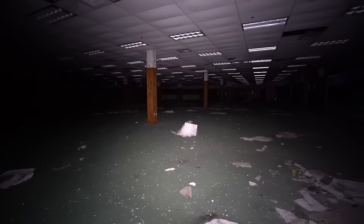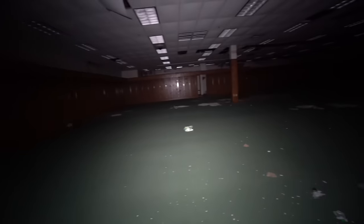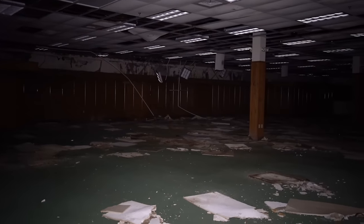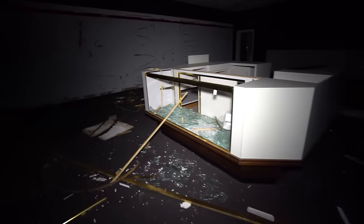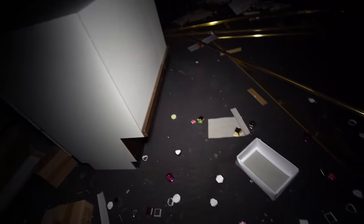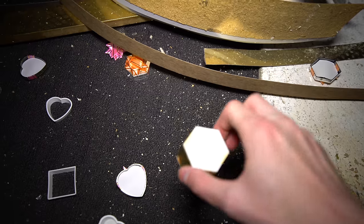Wow, this is pretty big actually. I wonder what this was. Oh, look at this. It's probably a diamond store, judging by the metal detector or the checkpoint here. Some sort of display case. Swiss watches. Yeah, probably a diamond and jewelry store. These little presents for a ring. Put the ring right there.